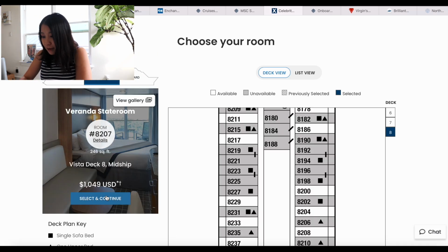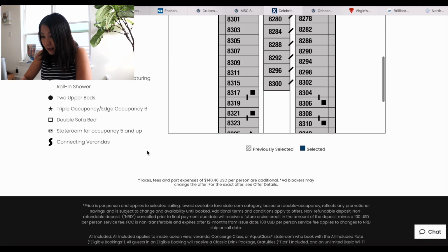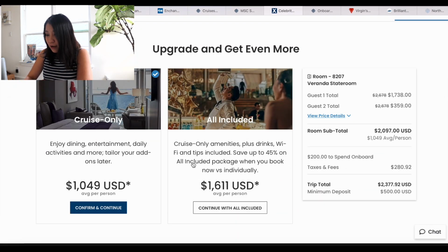So midship, starting from here. Okay, that seems pretty okay. Plus drinks and Wi-Fi tips included, or you can just do the regular. I'll just do the regular for now, but if you want to add that drink package and Wi-Fi, cruise only amenities, tips and everything, you can save by a lot of dollars.